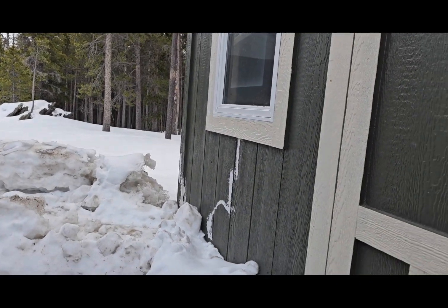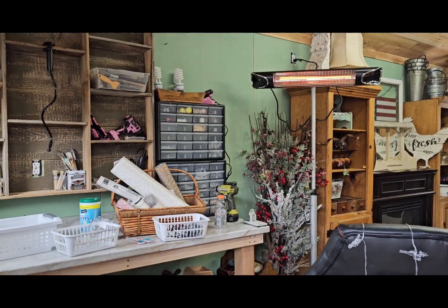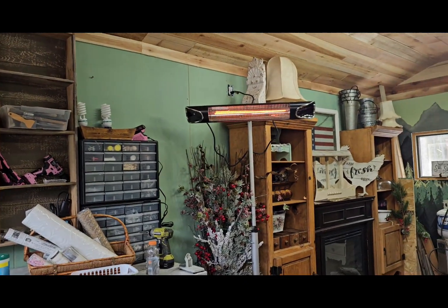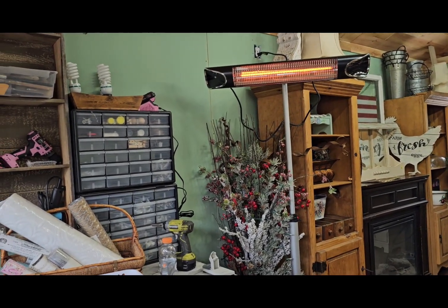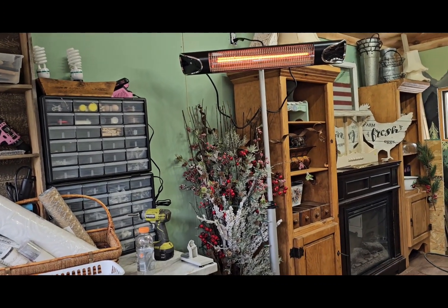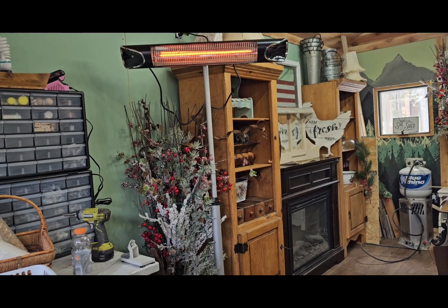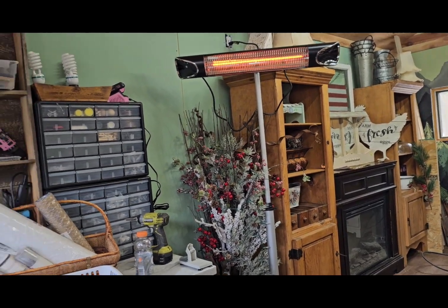Okay, so I was out here a little bit earlier. I wouldn't call it toasty, but it's comfortable out here with just that heater. So Honey thinks we should get another one, but during the dead of winter, I think I'll probably need 2. I had this on and the fireplace yesterday, and it was great. It was like perfect, but we blew the breaker. So Honey's going to have to do some adjusting.